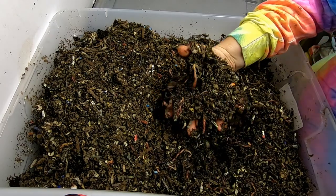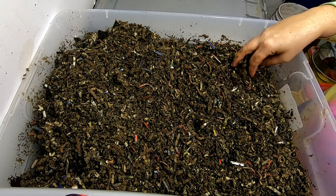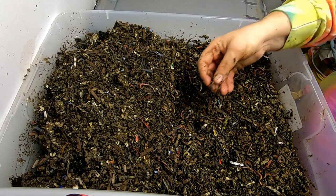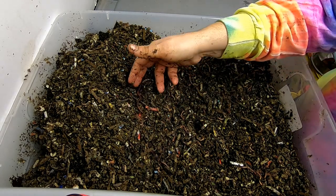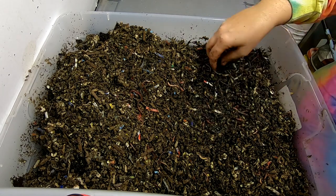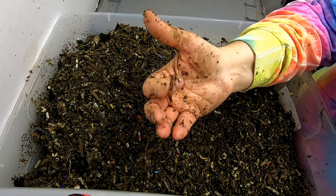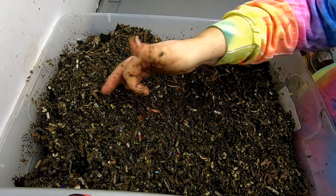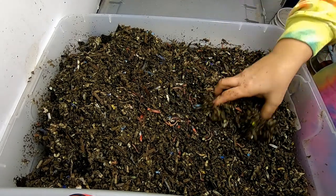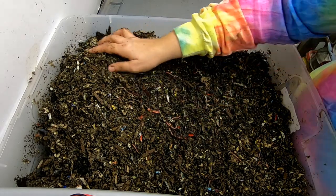Because when you have a bin with blues and reds and euros all together, they all get very small. You won't see a good sized worm like this. Hardly ever. Most of them are very small. They stay this size. This is just barely adult for a European nightcrawler. But most of them will stay that size if they're in a mixed bin. In my experience, I don't say that I know everything, I'm just saying, in my experience, that's how they stay.